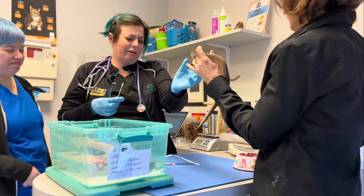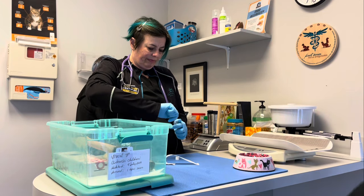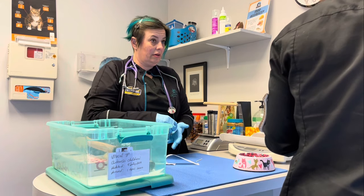And I was gently letting the rest of his body move through my hands while she was doing that. I wasn't trying to keep him from moving completely. She just needed his head still, and the rest of his body was free to move around.